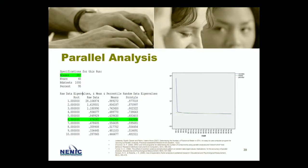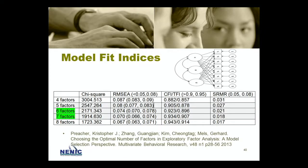So parallel analysis is not completely data-driven. It randomly picks from the data we have and generates a more objective approach to determine the number of factors. Based on the parallel analysis, it suggests 6 factors. And then the model fit indices are based on the factorial structure to determine how many factors we should retain, and they recommend 6 to 7 factors.